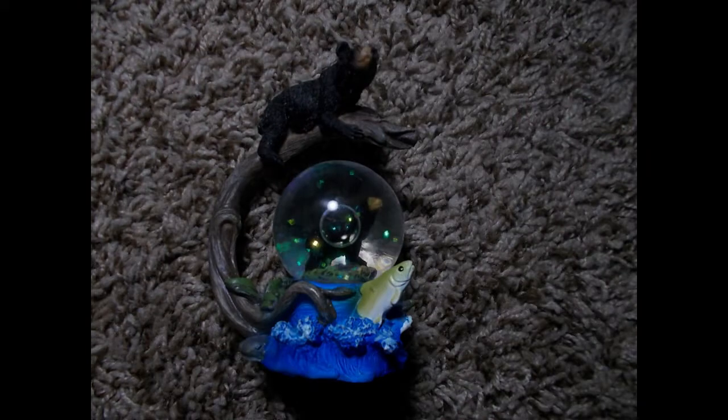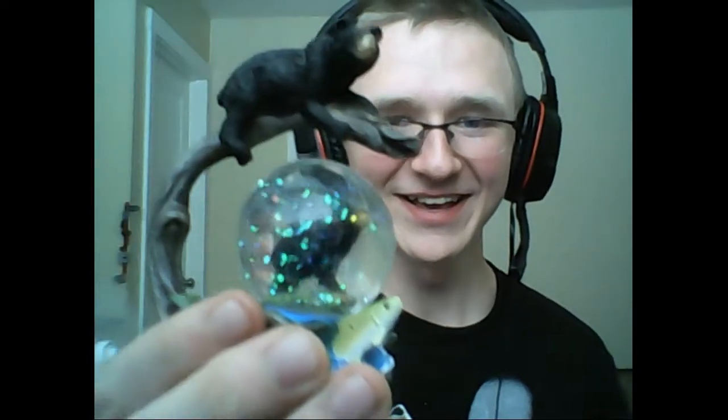I got this bear globe kind of thing. It's actually really cool. There's a little fish coming out of it, there's a bear on top, there's a bear on the globe, and when you shake it around, it has all sparkly things inside of it. I think it's really cool.